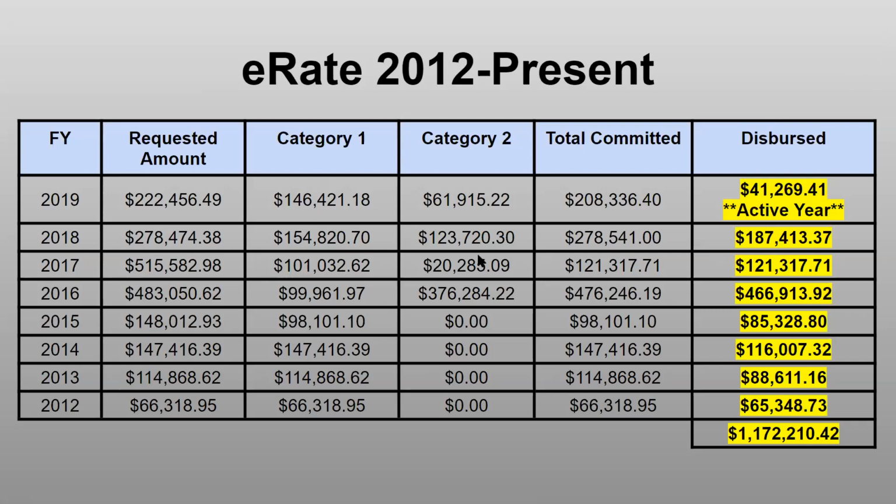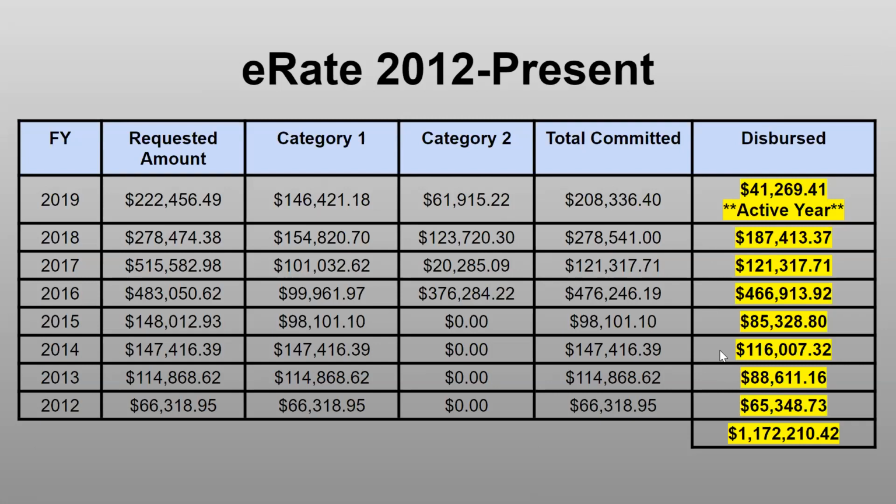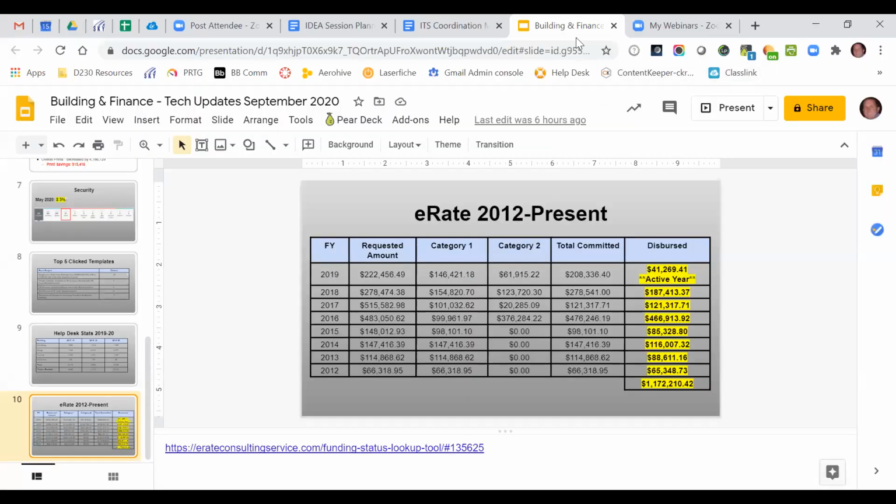Since I started at the district, how we're looking at that in Category 2 has been new, but we've had over $1.1 million in rebate coming back from the federal government. So it's been a great way to drop our costs down. Not every district takes advantage of this like we do. So I think it's great. It's something that we're pretty proud of on the funding front. So I'm going to stop my share here.